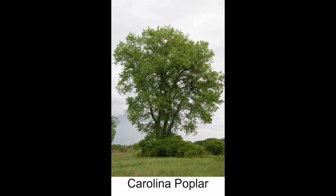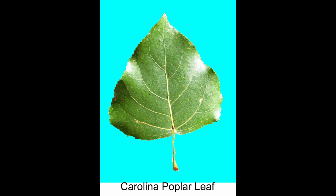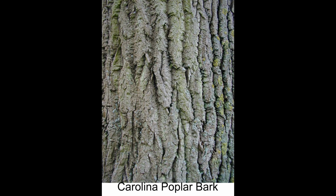The Carolina poplar, or Populus canadensis, is often found in city parks and is a hybrid between a Lombardy poplar and the eastern cottonwood. The Carolina poplar leaf is very similar to the eastern cottonwood with the equilateral triangle shape. It has small teeth along the margin. The Carolina poplar twig has elongated buds angling slightly away from the stalk. The Carolina poplar bark is gray, rough, and deeply furrowed. Aside from being used as ornamentals, these 3 poplars have no commercial value. The firewood ratings for all the poplars range from 14 to 17.